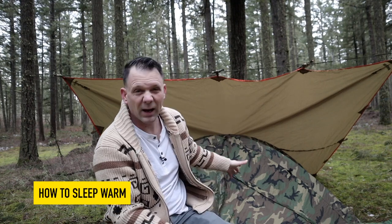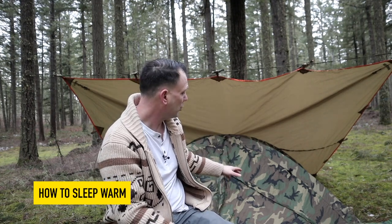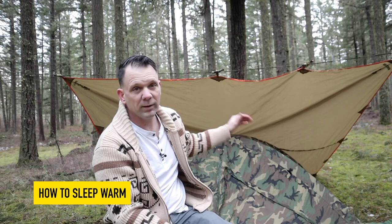So right behind me, I do have a Eureka tent that's set up. This is a cot tent, a typical military issue anymore. And I have a tarp. Now this is gonna do a couple things. The first thing that it's gonna do is help maintain some core temperature by keeping me dry.